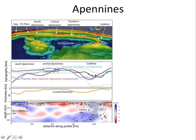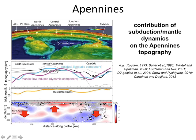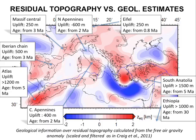You can also compare with dynamic topography, this time calculated. This basically shows that if you have a slab break-off, you have uplift. Presently the Central Apennine is about 400 meters out of isostasy, whereas the Northern Apennine and Calabria probably subside about 400 meters. So all in all, what we are trying to do is to put geological estimates in our frame to tackle the problem of residual topography, and to show that in many of the places where we now have a signal of residual topography, as estimated for example in this picture from free air gravity anomaly, we also have a very strong signal from geology, from the evolution of the last million years.